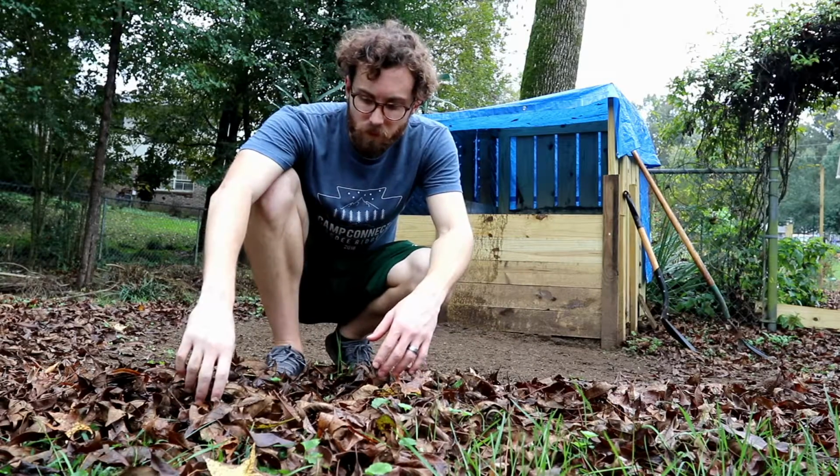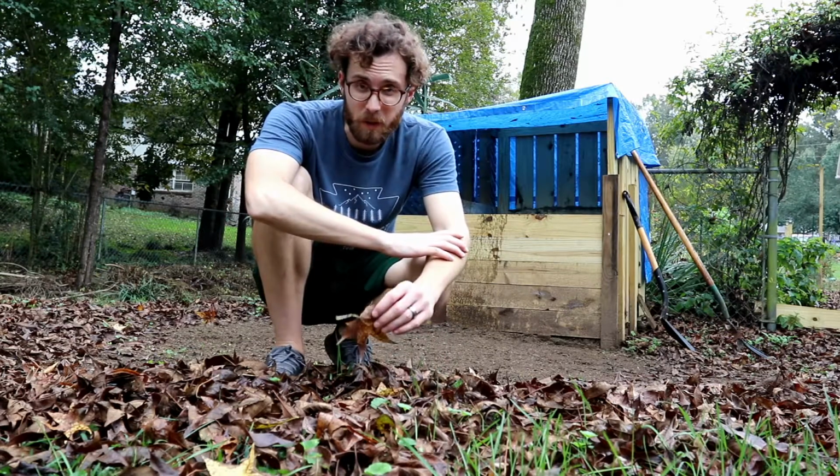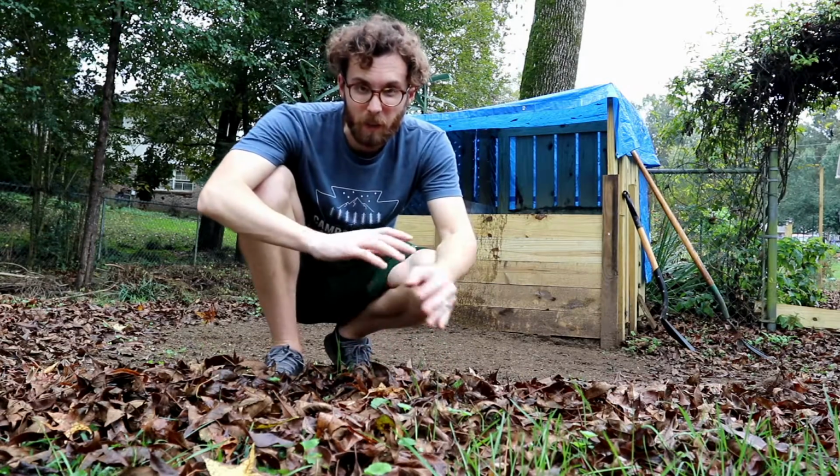So this morning it's not raining, so I went ahead and flipped the compost, which is good because it was only at 100 degrees, so now hopefully it can get back up to like 140, 160 and continue breaking down faster than it does at 100 degrees.